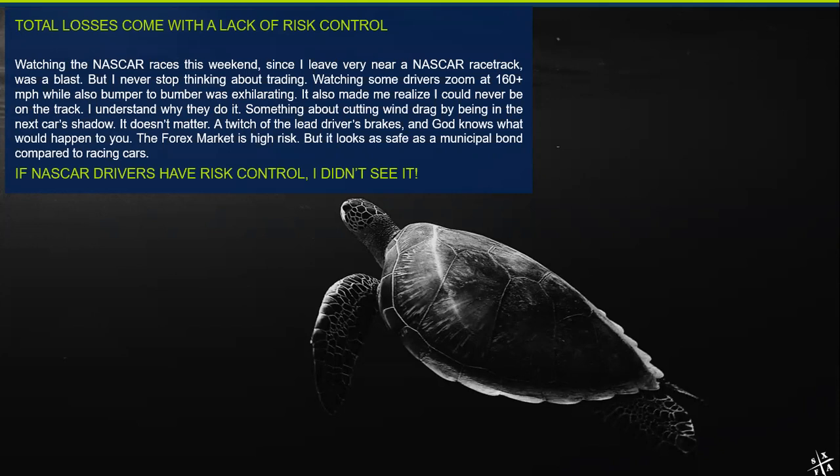It's about cutting air drag or wind drag or whatever, so you can minimize gasoline consumption. You're in the next car's wind shadow. I don't care. It doesn't matter. If that lead car, the car in front, even twitches and hits the brake slightly, I don't know what's going to happen. The car following is just going to eat the car in front or fly off to the side.